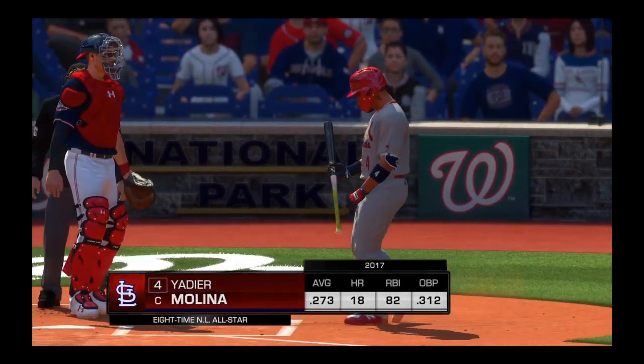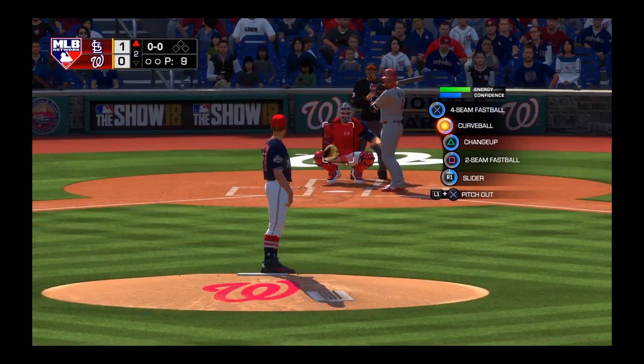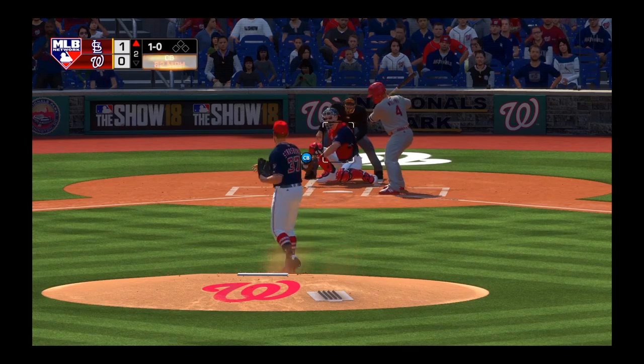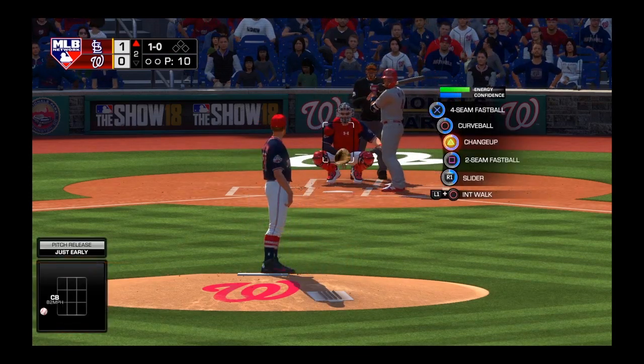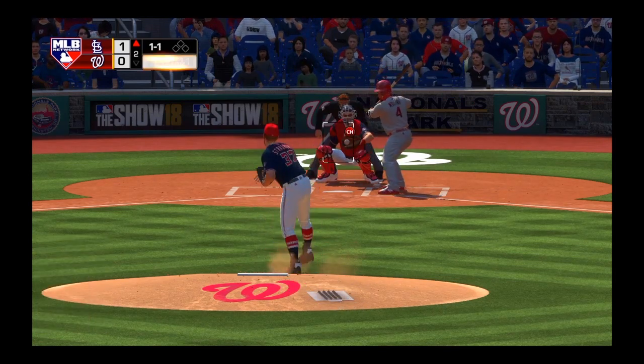Striding into the box, Yadier Molina. He'll start things out against Stephen Strasburg as we get the inning underway. Here it comes. They'll start the second with a curveball that's taken here for ball one. Well, fans of good pitching are in for a treat today. What can we expect from today's matchup, guys?